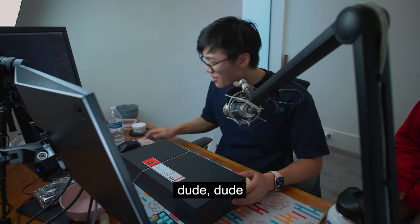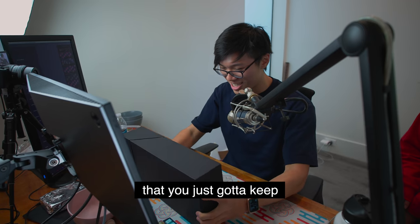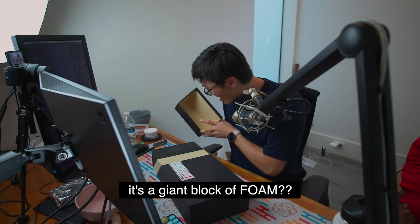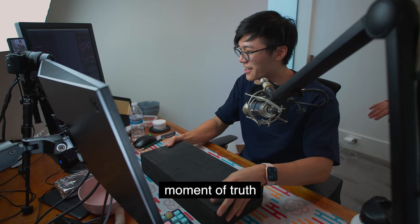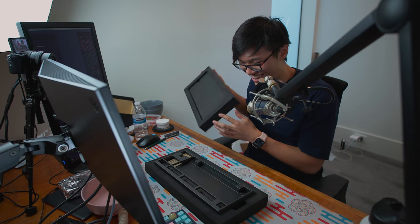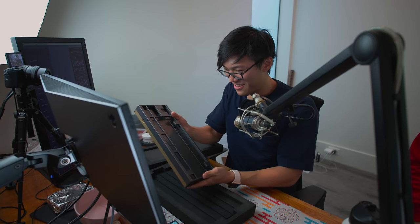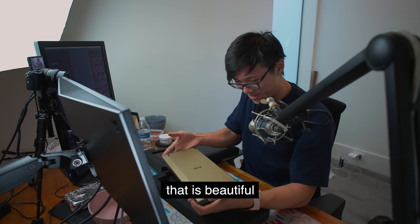Holy shit. Dude, I just want to talk about the design of this packaging real quick. This is insane. This is one of those boxes that you just gotta keep because it looks amazing. It's a giant block of foam? Oh shit. Moment of truth. This is it. Oh my god. This thing is insane! Turn it over. Holy shit! That is beautiful.